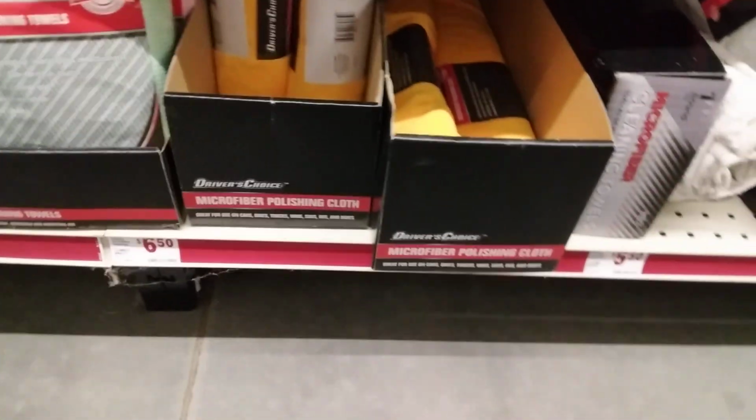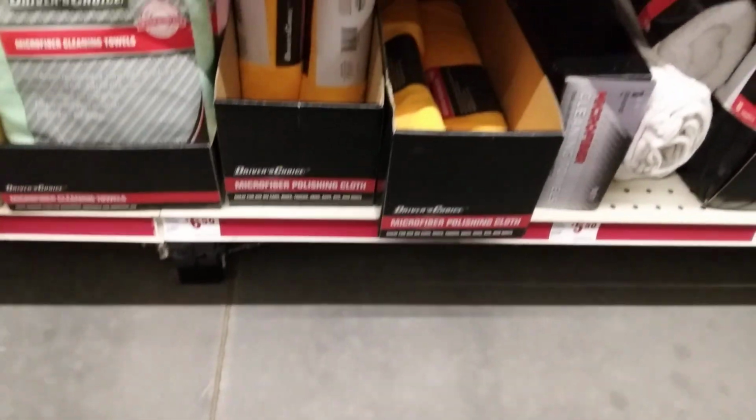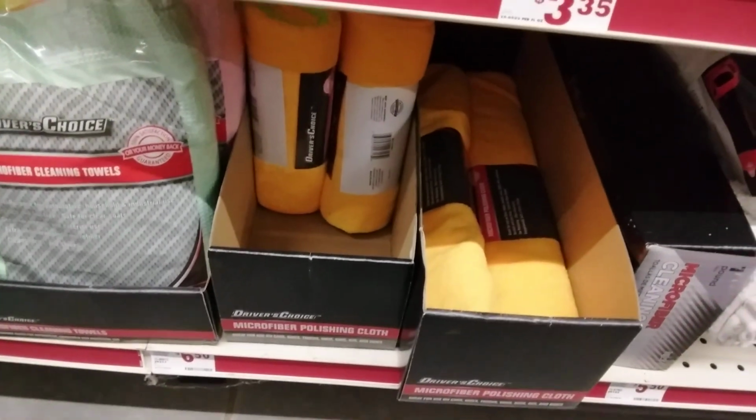Some pretty decent towels right there. Look to be Microfiber polishing towels. They look pretty good.